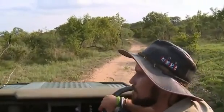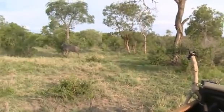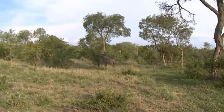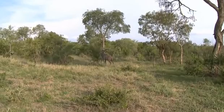Here we have a beautiful antelope, the male kudu, doing a combination of scratching his neck and feeding on that small jackalberry. It looks like a small ebony tree.